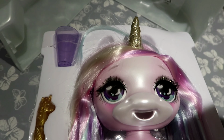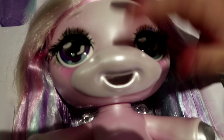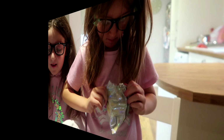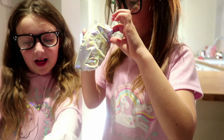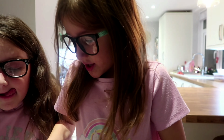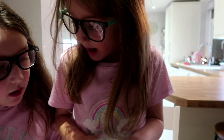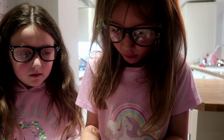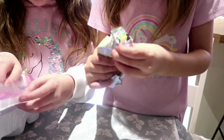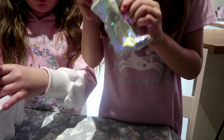She's so cute. How pretty. Look at her gold unicorn horn. It's so sparkly, even gets on me. Oh, look, Poppy. Her eyelashes are real. And look, they're sparkly. Super strong girl. You get another Poopsie girl. She's so cool.